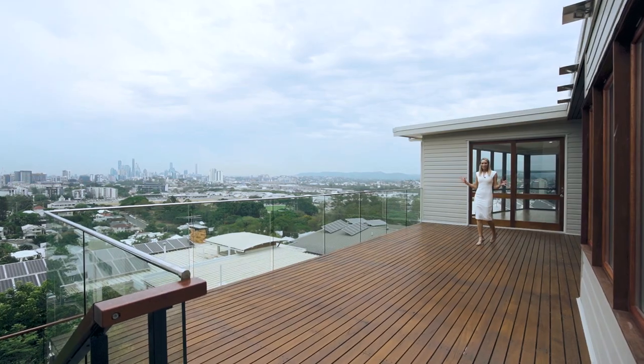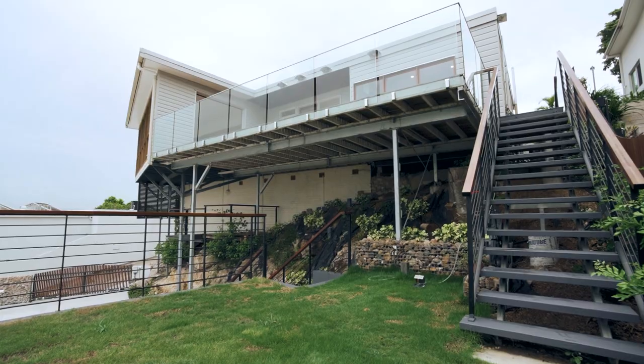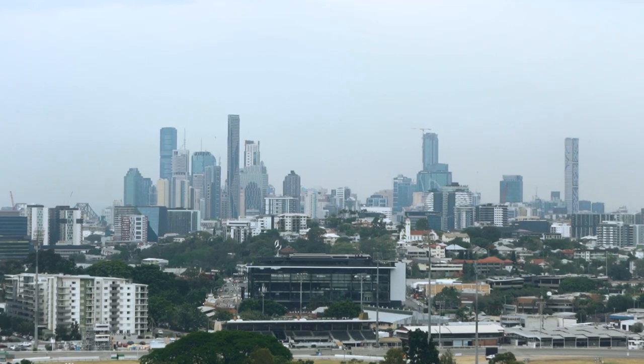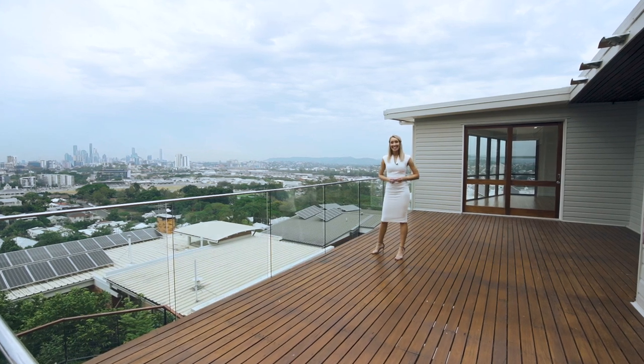Stepping out onto the timber deck, your breath is literally taken away by the view. Frameless glass balustrades really create the illusion that you're simply floating above the city and surrounding suburbs. Imagine the entertaining you could do here.